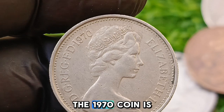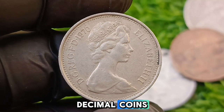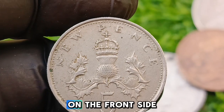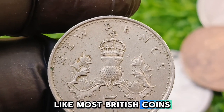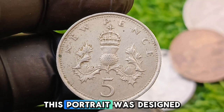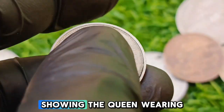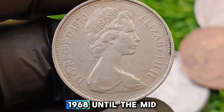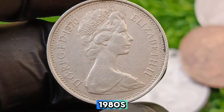The 1970 coin is one of the early decimal coins, and it is highly collectible today because fewer of them were made. On the front side, like most British coins, you will see the portrait of Queen Elizabeth II. This portrait was designed by Arnold Machin, showing the Queen wearing a crown. This design was used on coins from 1968 until the mid-1980s.